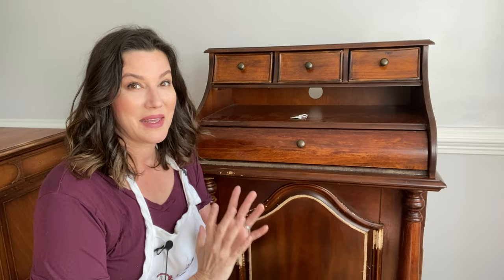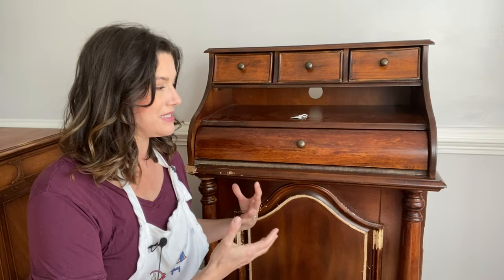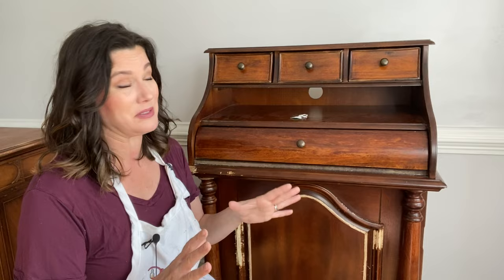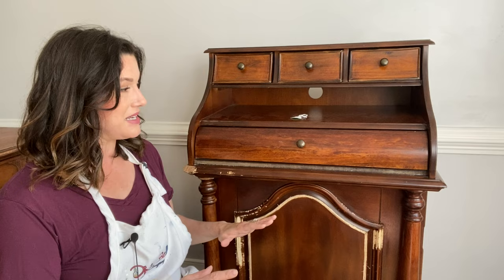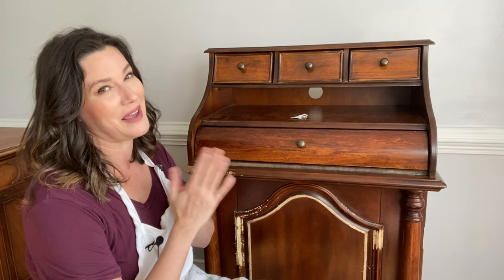Okay, so I think we're ready to begin, right? Like, I dragged this thing home. Of course, I picked the item that weighed 11 billion pounds. I mean, you saw me shove that sucker in the back of my van, and my husband had to drag it in the house for me. But listen, it's here, it's on casters, we are ready to begin. Let's go over why I chose this piece and what we are gonna do to make it fabulous.